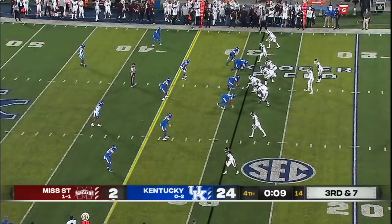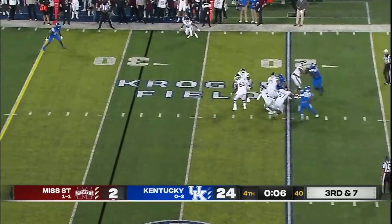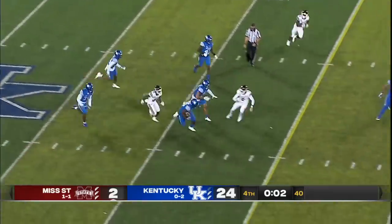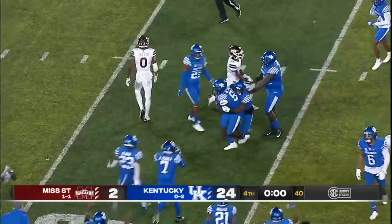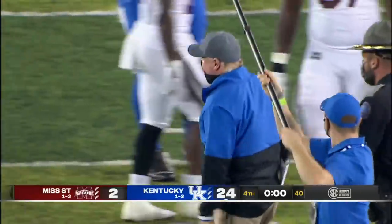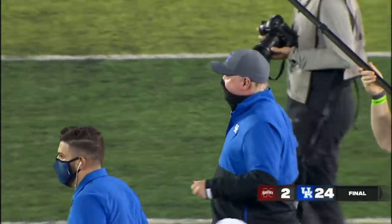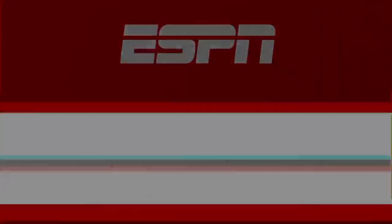Bob Stoops at Oklahoma. Left a year before a national title and then went to Texas Tech on the run. Rodgers intercepted. Pick number 6 of the night for Kentucky. De'Eric Jackson, the freshman linebacker, gets an interception. What a way for this one to finish.